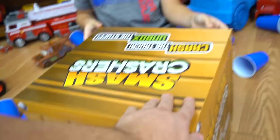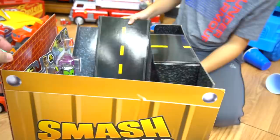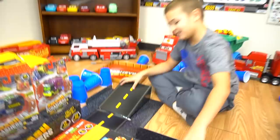So they sent out this special package. Open up that box, let's see what it is. Whoa. Does it all flip down? Look at that. What is that? So Smash Crashers. All right, crash the truck, unbox the stuff. And look at this, it looks like a bunch of ramps built into this box right here.